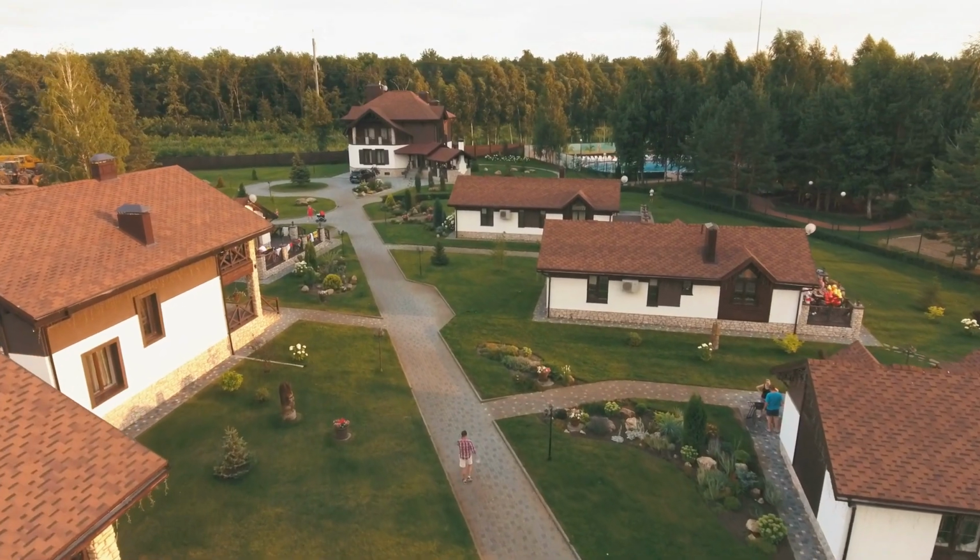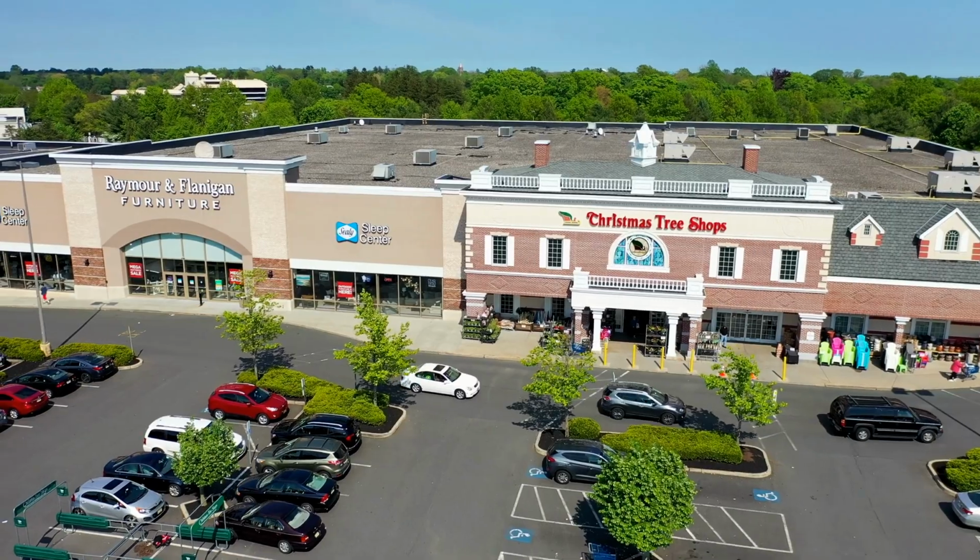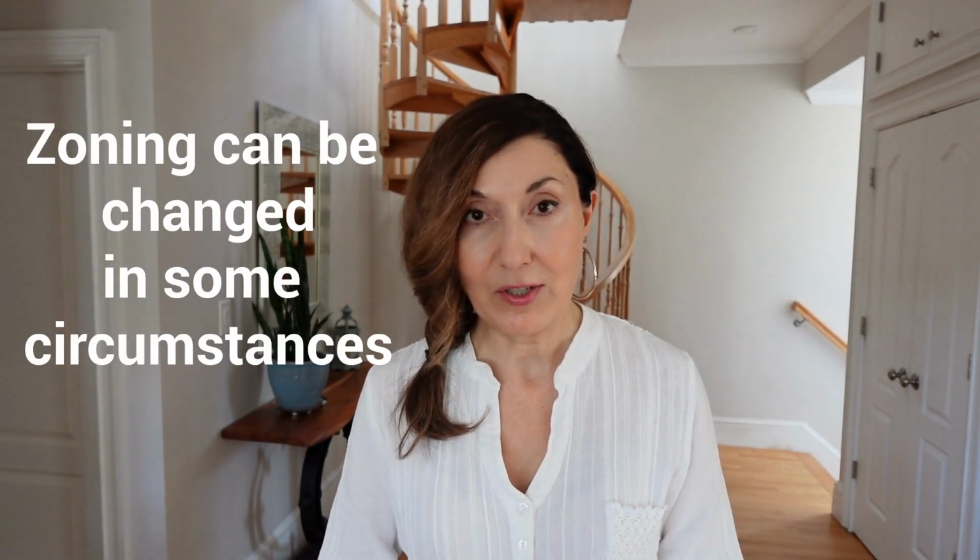Well, what about zoning regulations? So the zoning says that you can use this property in a certain way. For example, if you are in a mixed zoning that is commercial and residential, next door it might be a new commercial property coming up, a store or like a garage. So you need to be aware of the zoning regulations.